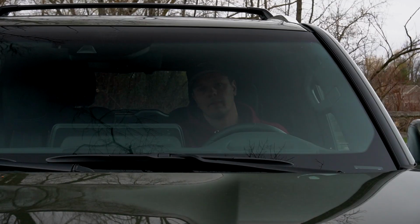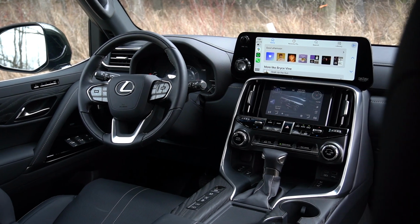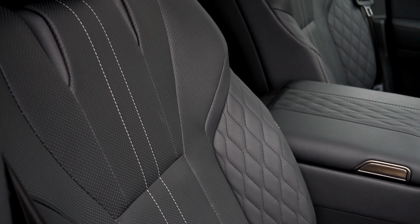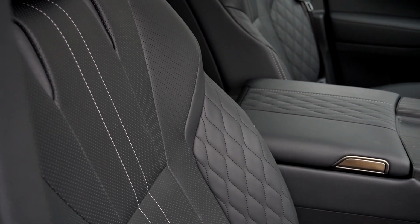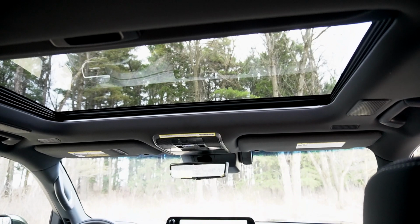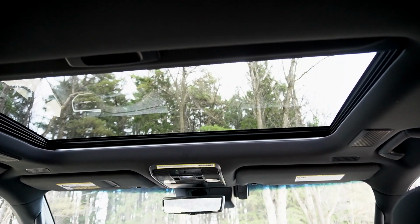Okay, so jumping into the interior, we're going to do things a little bit differently than we normally would. We're going to go front to back, and we're going to talk pros and cons. We're going to start with the cons here on the front seat. First, you don't have massage seats on the front seat here. The passenger seat kind of vibrates along as you're driving around, as if to suggest that it's not quite securely fastened to the floor or something to that effect. Your sunroof is a normal size. It's not pano. It only goes about as far back as the headrest, and it's got a manual shade.